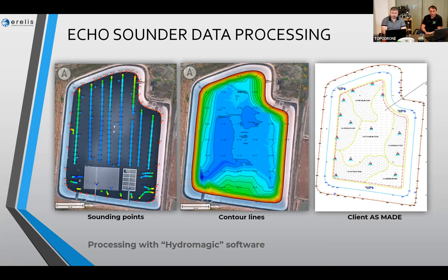In order to do the calculation of sediment, we were supposed to get the zero level from the client. Now it's very tricky, because most of the water storages were built 25 or 30 years ago, and it's very hard. It was also a surprise for us to find some as-made data. So we got this data from the client. This is the best data we can get, with 15 points. Just 50 points were probably sampled with the boat. So for this area, you understand that it's very tricky to triangulate and to build a normal surface, but we were supposed to play with what we have. So this is about the echo sounder data processing.